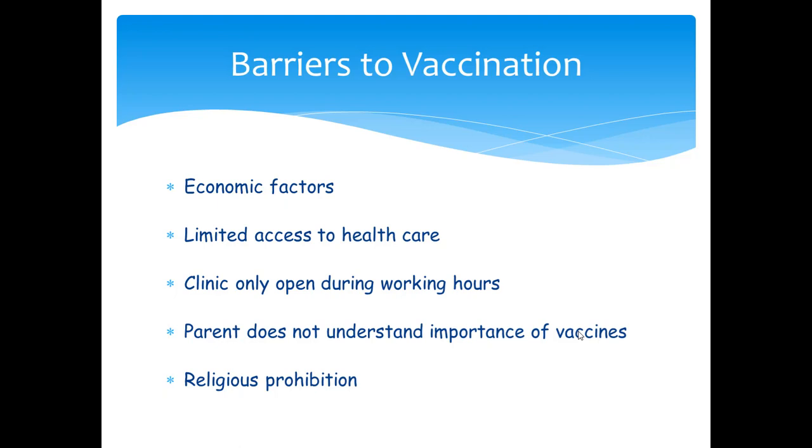Maybe sometimes the parent doesn't understand the importance of the vaccines. They see that, oh, well, my kid doesn't need the chickenpox vaccine because it's not popular anymore, like the disease isn't prevalent anymore. Well, there's a reason that the disease is not prevalent anymore. It's because it has been really toned down from what it used to be.